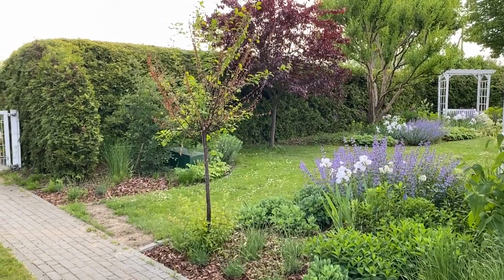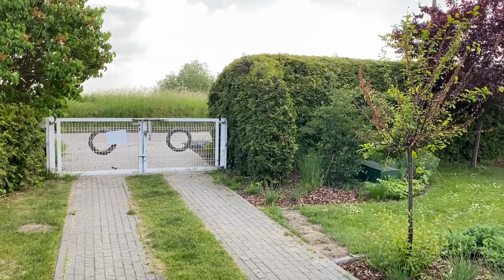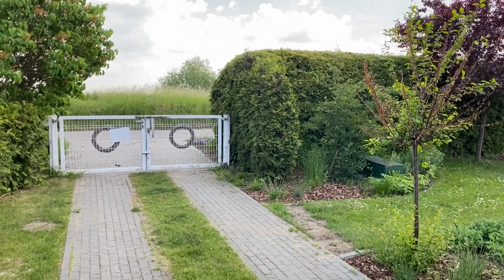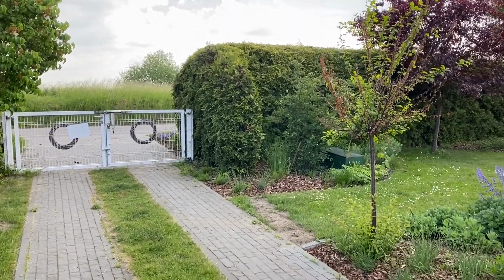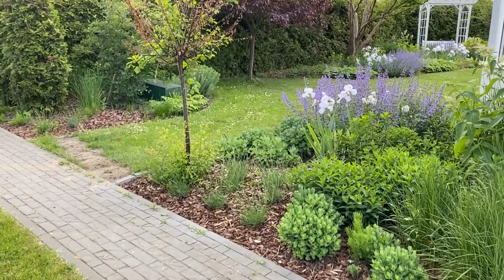We're in the front garden now, and I'm literally standing on the driveway. So there is a gate, and just behind the hedge and the gate, obviously, there is a road. So every now and then you're going to hear some noise from the cars coming. So apologies for that. But what I want to do is just show you the situation here.